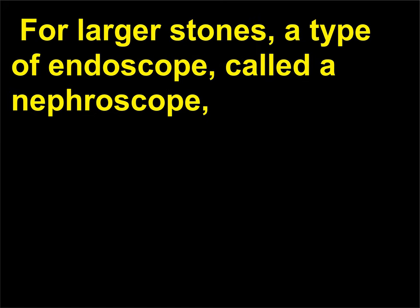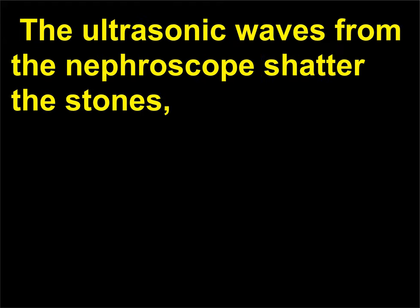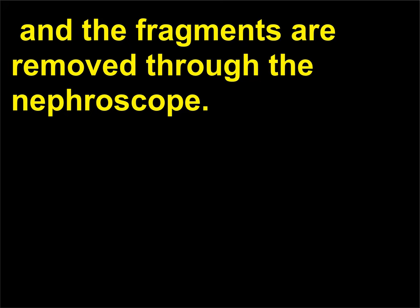For larger stones, a type of endoscope, called a nephroscope, is inserted into the kidney through a small incision. The ultrasonic waves from the nephroscope shatter the stones, and the fragments are removed through the nephroscope.